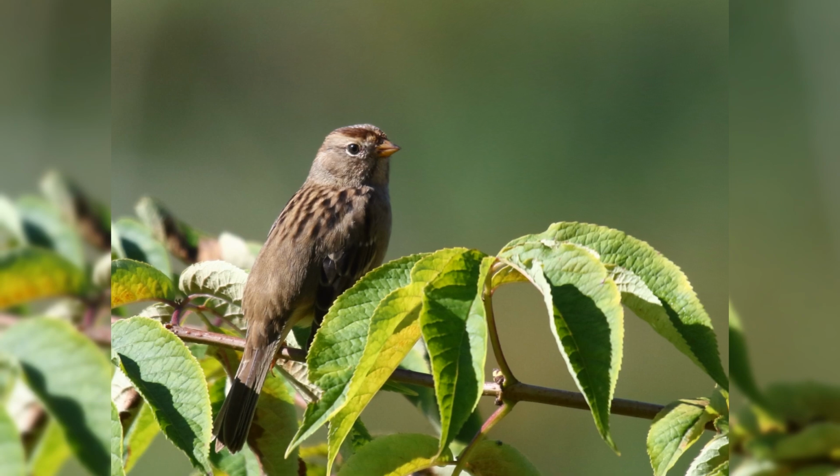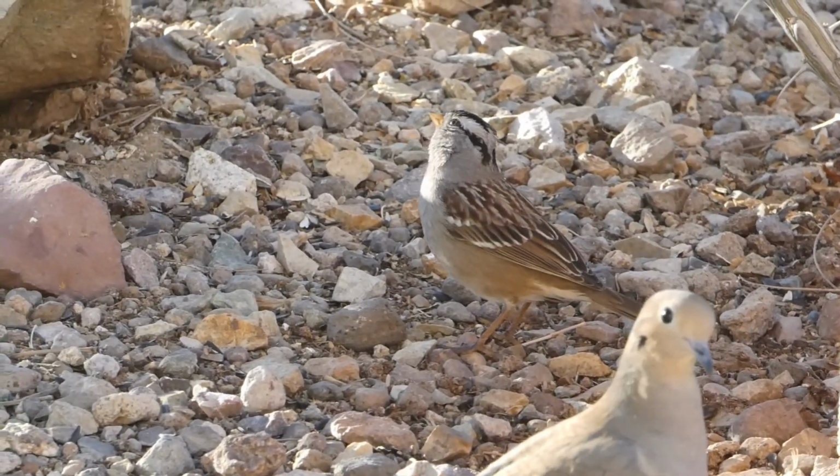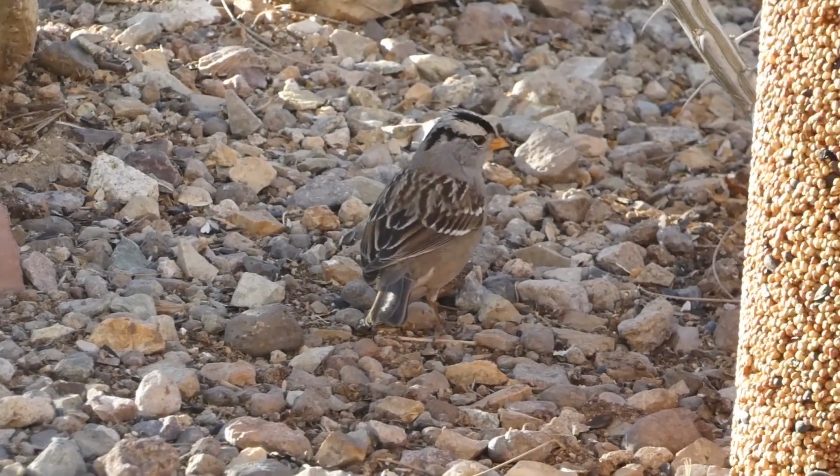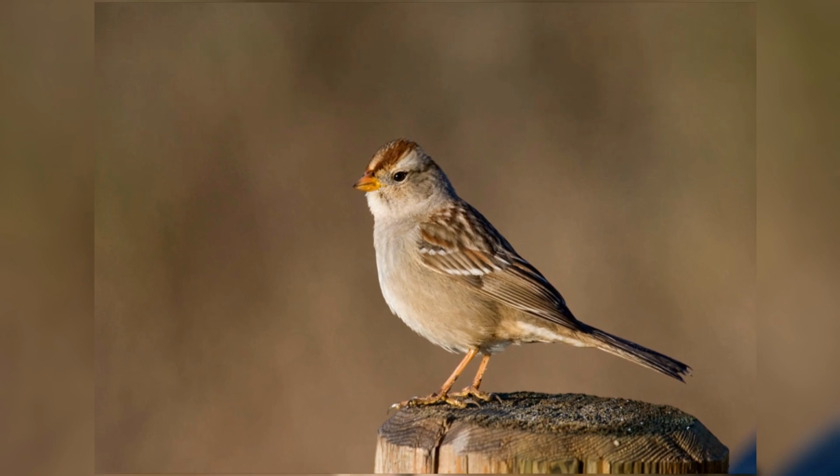These birds have long tails and are striped gray and brown on the back. The head is striped black and white on adults, but birds less than a year old have tan and reddish-brown head stripes. They have a pale pink or yellow bill.